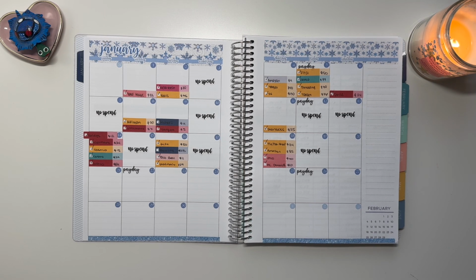So today I'm going to be doing my weekly check-in for the 4th week of January. So we're going to be checking in from the 20th through the 26th. So let's go ahead and get started. I already have my expense trackers filled out, so we are going to go ahead and lay them down.